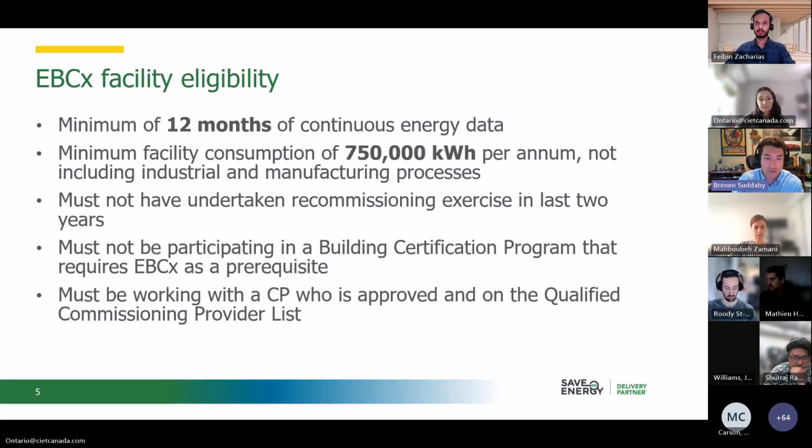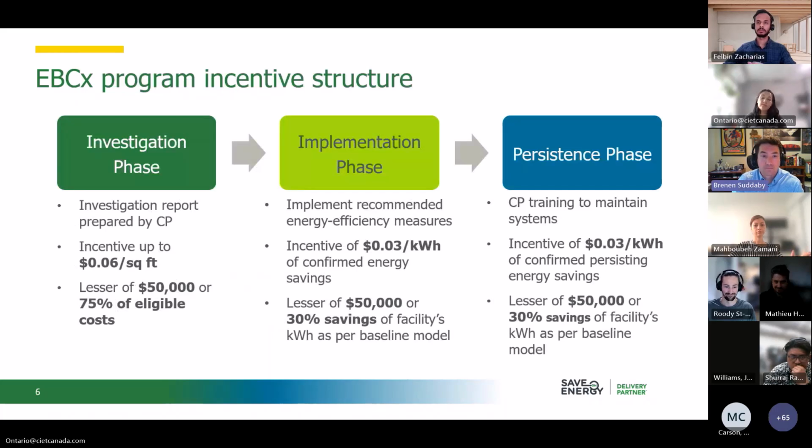And finally, the facility and participant must be working with a commissioning provider that is on the approved qualified commissioning provider list, and I'll show you how to navigate to that and view it in a moment. Moving to our next slide here.